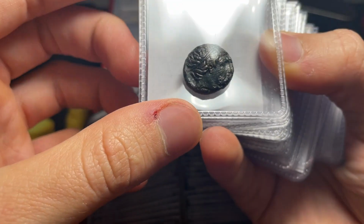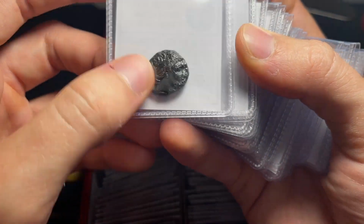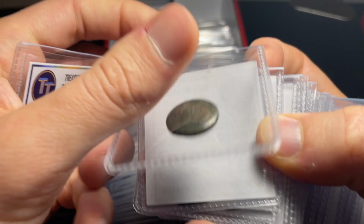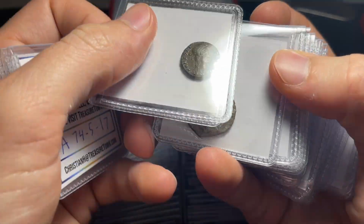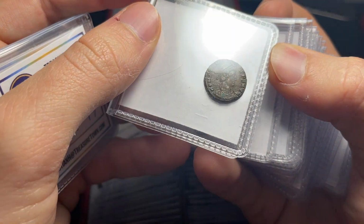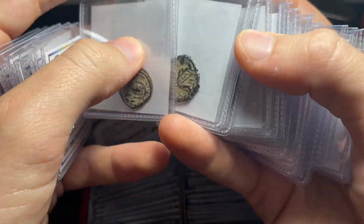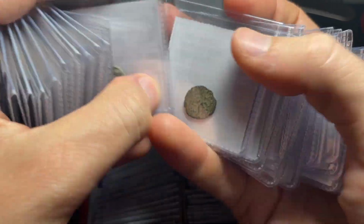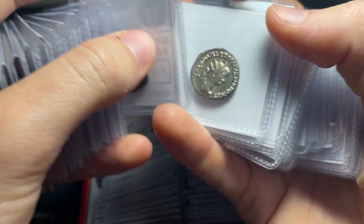Gorgeous, well, it's not totally gorgeous, but it's a pretty nice Macedon Philippi, and here's the different sort of shield type. So some nice items there. Really good, sharp Constantinian follis, a silvered Salonina Antoninianus, some more of those Byzantine and Roman provincial, and then, as always, some of the lower condition prutah that are still decent.